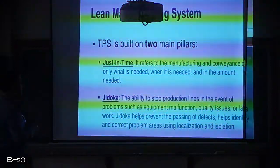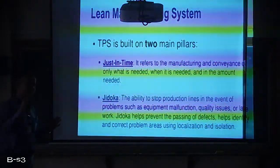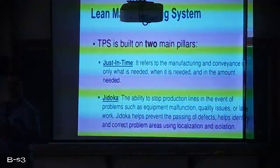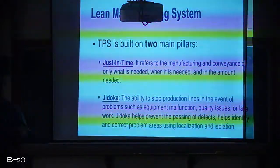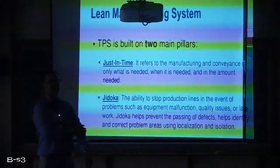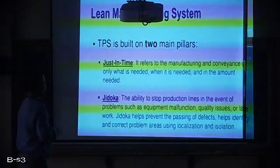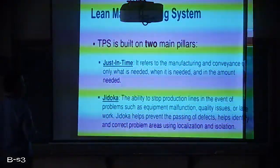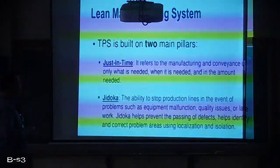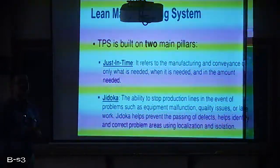So it's the ability to stop production lines at that time, because of some malfunction of the equipment, or quality issues, or maybe sometimes they are forced to start late, or sometimes in the beginning they might have started late. Those are the problems, like equipment malfunction, quality issues, or late work, where the ability to stop production lines applies. Jidoka helps prevent the passing of defects. Remember, it is going to prevent the passing of defects.